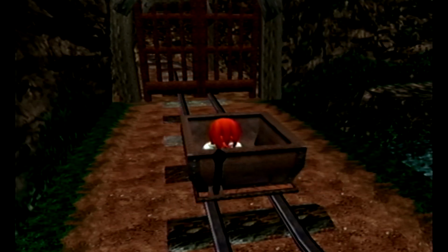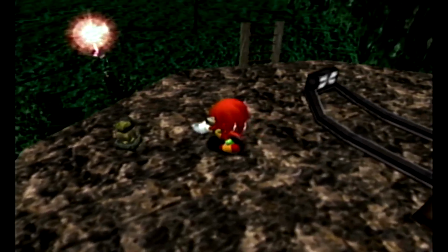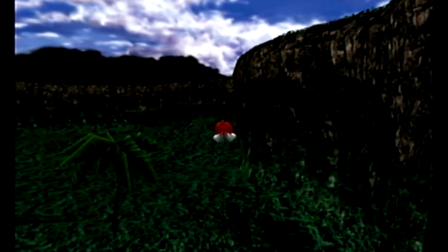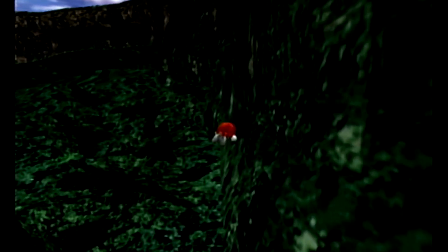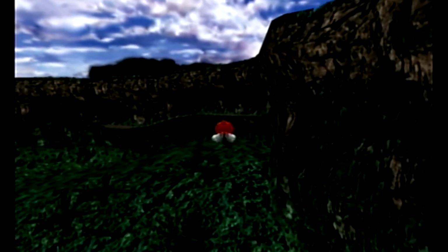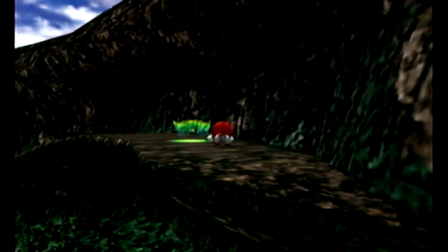So we gotta jump into this cart, go all the way over here to this area. And, okay, yeah, so this is gonna be the piece that we need, but first we're gonna fly over here real quick so we can get our next power-up. And it's gonna take a while for us to get back over there, so just gonna get a bit of a boost and just climb onto this wall. Okay, here we go.